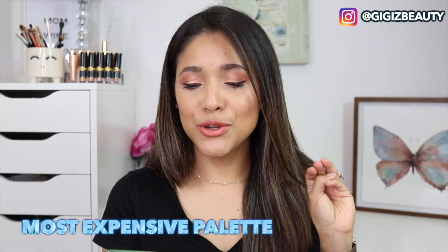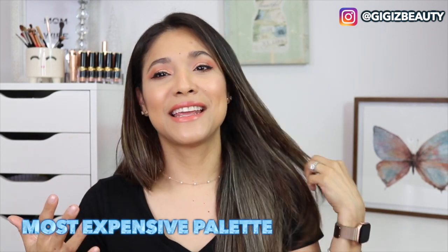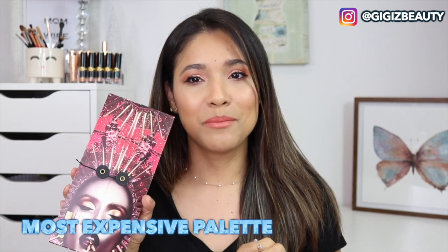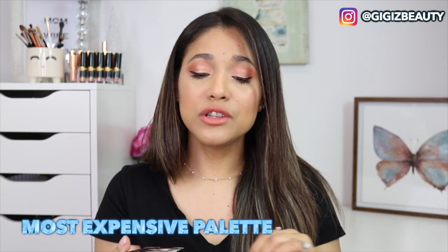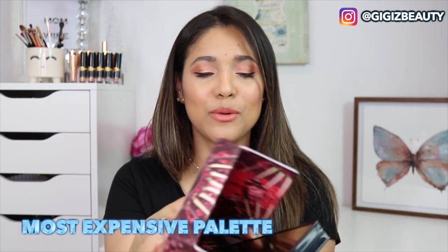Question three, show your most expensive palette. I mean, if you think about expensive, what comes to mind? Mama Pat. This is the most expensive eyeshadow palette that I own, and I will never get rid of this box. It's just so beautiful.